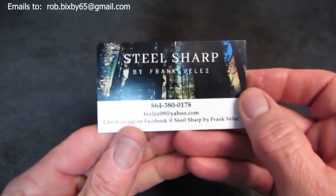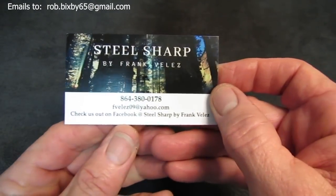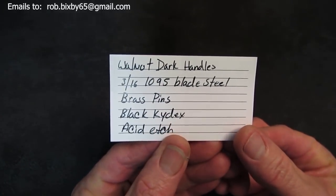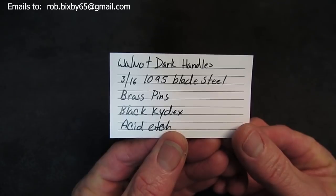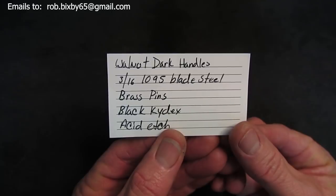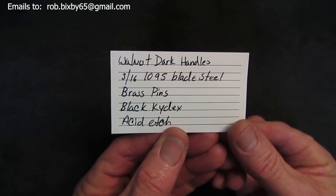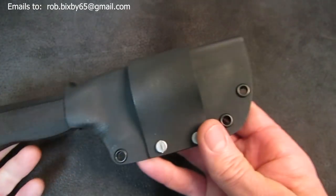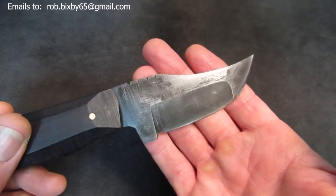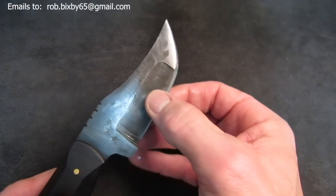Next up, number 6 from Frank Vella's Steel Sharp Knives. This one's going to be in your inventory as Steel Sharp Nightmare Clip. 1095 steel, 3/16 thick, dark walnut handles, brass pins, acid etch, and a black Kydex sheath. There's the package. Breaks with the thumb nicely. Check out that blade, huh? Deeply acid etched.